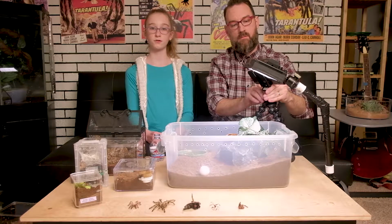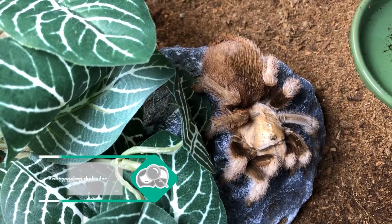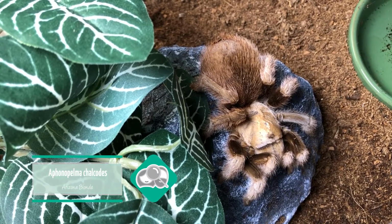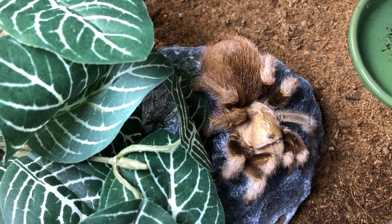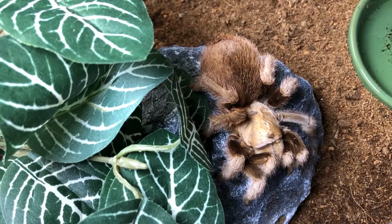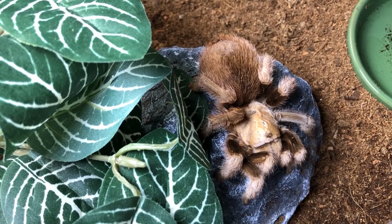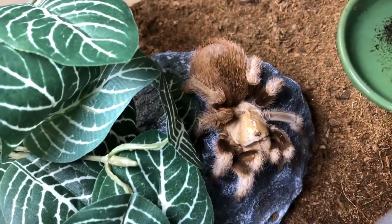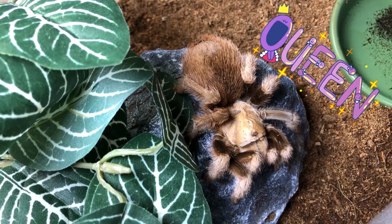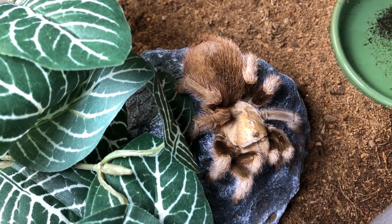They're from Arizona, like the southwestern part of the United States. They're very pretty, as you can see. And she is a big, big girl. We don't know how old she is. She came to us as an adult, and to be honest, she hasn't eaten in about a year. But she drinks water, and she is definitely not lacking in the booty size department. So we don't have any concerns at all that she's not healthy or stressed out or anything like that.